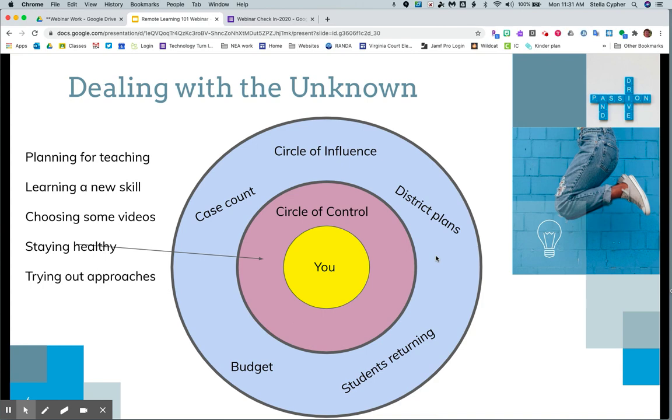So what can we do this summer? We realize that you are in the center of, there's certain things you can control and certain things you can influence and certain things that are beyond all of that. So what can you do? We know you can plan for teaching, whether that teaching is online, hybrid, or completely remote. You can spend this summer learning a new skill, choosing and or creating some new videos that you'll be using in your class. And we'll go over a little bit how to do that. Concentrate on staying healthy and trying out some different approaches. We don't know all the answers, but these are the things that are within your control to make this fall even better.